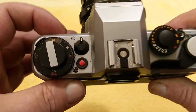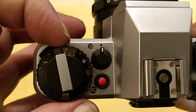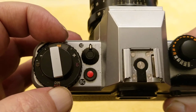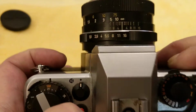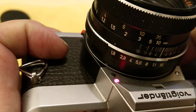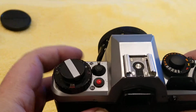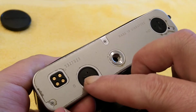On the top, exactly like the Rollei, we have ASA or ISO input. We also have exposure compensation plus or minus. Has the German DIN, of course. Battery check, which I think was green on the other cameras, it's red on this one. So when you push this button down, the red LED lights up to show that the battery's good. It takes the same battery as the Pentax and the Rollei. It takes the 4 SR44 batteries, and those live in the bottom down here underneath this cover.